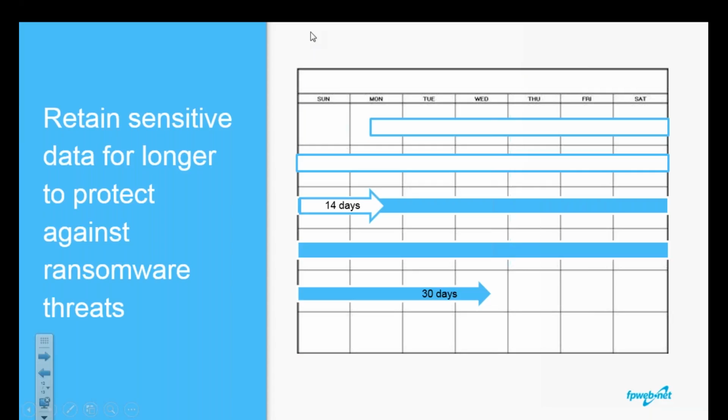So you've got to start rethinking: how long am I holding on to my data? How long am I holding on to disaster recovery data? Our new standard that we're going towards is to move people toward 30-day or longer retention. These are things you need to consider when dealing with backups and restores, with all the cyber threats that are out there, and what you need to do to adjust and evolve in this ever-changing climate that we're in.